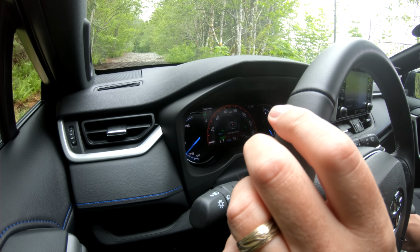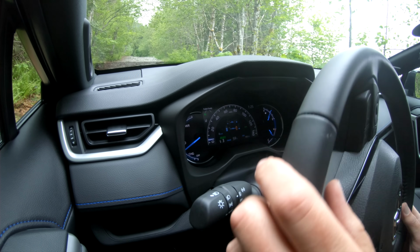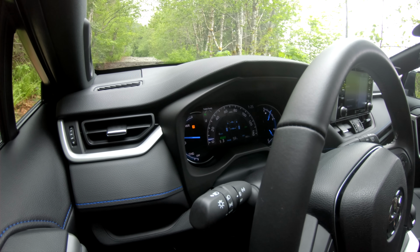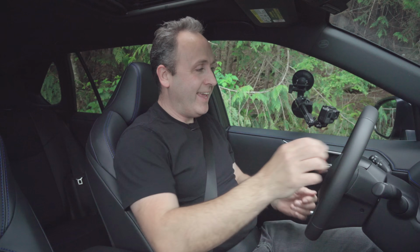I'm going to go ahead and push traction control to normal. And I'm not going to go into trail mode yet. Let's see if we can get through this without going into trail mode first. Okay, it's showing me that power spinning there, spinning there. Most of the power is going to the back though, according to that gauge.